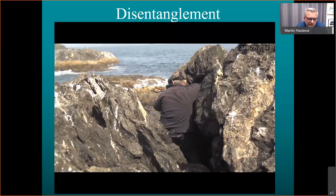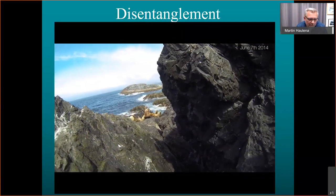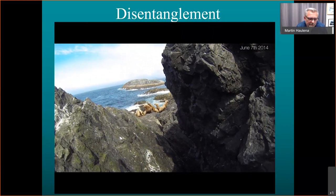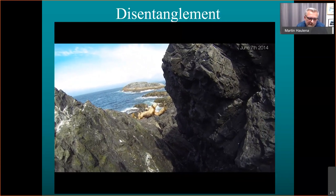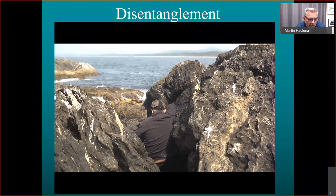So unfortunately, you're going to see my butt here too. It's not a good butt. I apologize. But there she is. She's got that ring neck around her. She's got the dart. She's moving. And as I say, she has a pup with her. So if she dies, that pup's going to die as well. That's the butt. Sorry about that. Try to ignore that if you can.